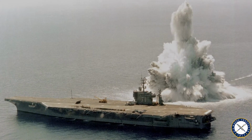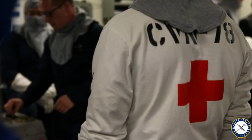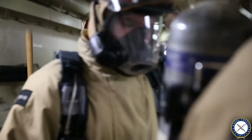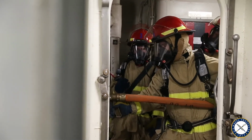That's quite a bit of work when you have a ship with 5,000 spaces in it, so we have to prepare all of our gear. We're also going to prepare the crew, so the crew has to know what to expect. They need to practice their damage control procedures, because that's something that we all need to be good at. And when we shock the ship, we need to make sure that we have the ship in as ready a condition as we can.